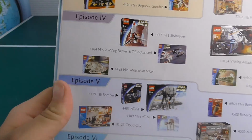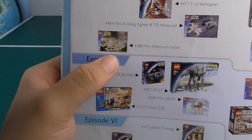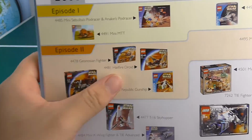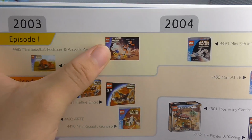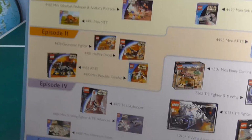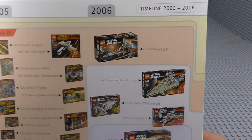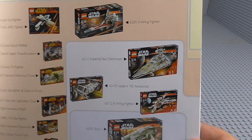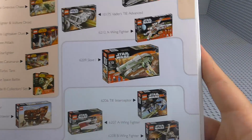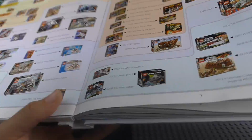This is sort of when, well actually, I got my first Lego Star Wars sets in year 3, being that mini scale Millennium Falcon, and up here, where is it? Oh, there. I got 2 of these mini Sebulba and Anakin Podracer things. So those are my first sets. However, I didn't start collecting till year 6, I know, right? Where I got the V-Wing, the Star Destroyer, the old X-Wing, and the old B-Wing. And yeah, there you go.